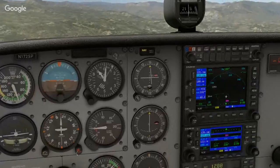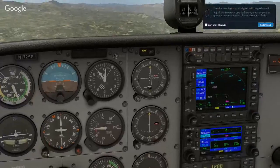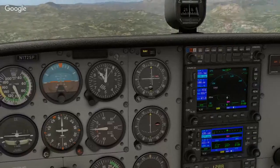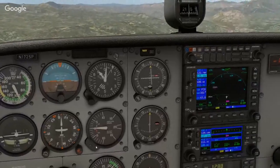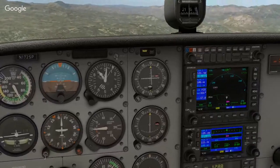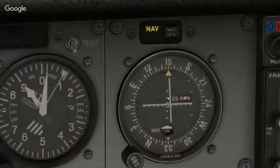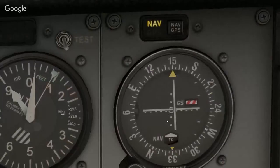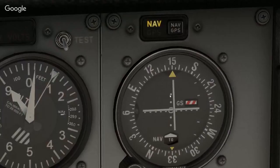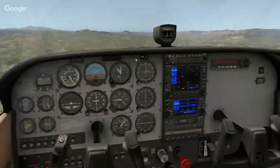Let's see, 1, 2. Directional gyro's off. There we go. Actually, it looks like it's a little bit more than that. There. So now the needle is getting closer to vertical. That means we're getting closer and closer to the radial. And when it's right down the center, then that means you're following right on that radial.